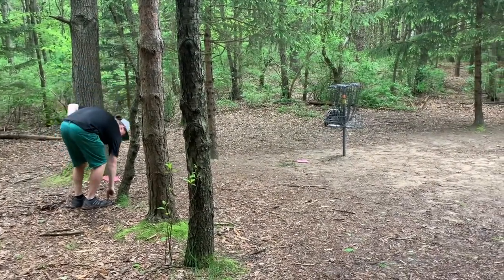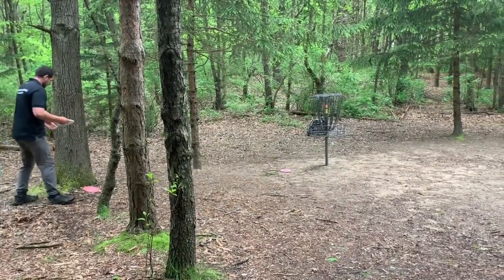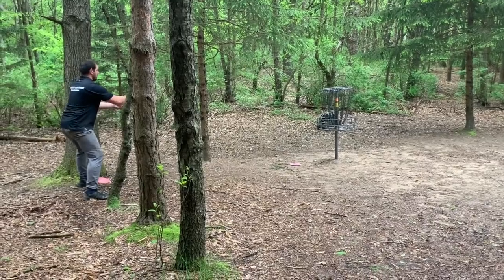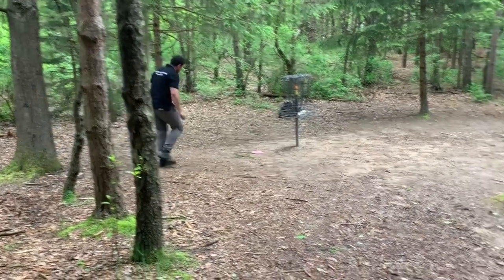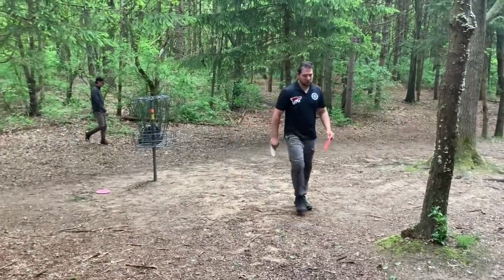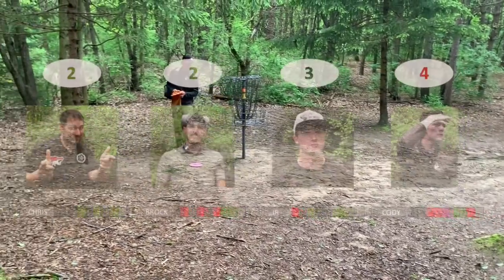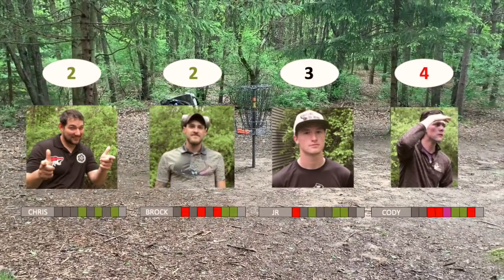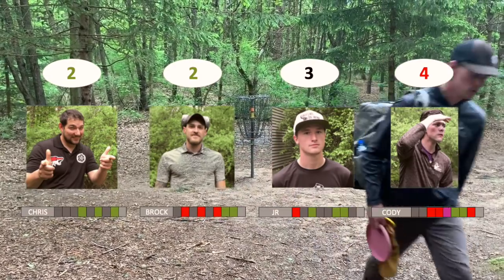Have him walk it off. JR cleaning up. Chris cleaning up. So, yeah. I mean, just solid play from Chris. Despite his lead right now, he's up by 8 strokes to Brock, and he still just has his foot on the gas, shooting 3 down for this back 9. I mean, he is just playing so well today.